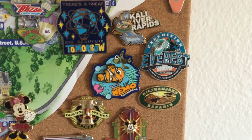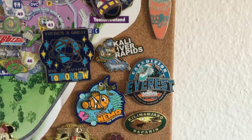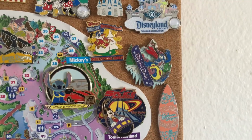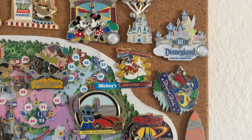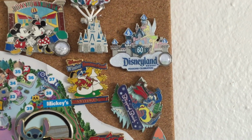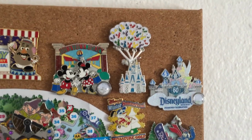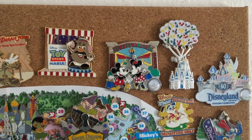And then going up, I have pins grouped by the parks. So here are my Animal Kingdom pins. I have Typhoon Lagoon, Blizzard Beach. I also have a Winter Summerland mini golf pin. My family loves mini golf. I just recently got this pin. That is the Disneyland Diamond Celebration piece of history pin. I love the castle, like the up balloons. We have a Downtown Disney piece of history pin.